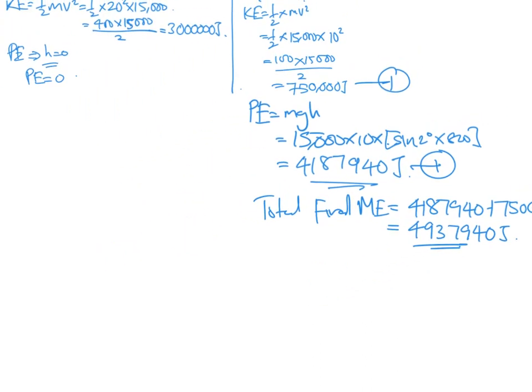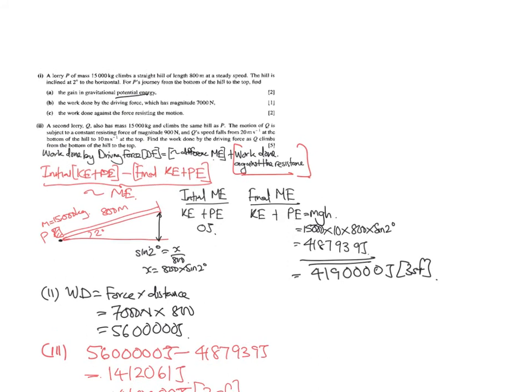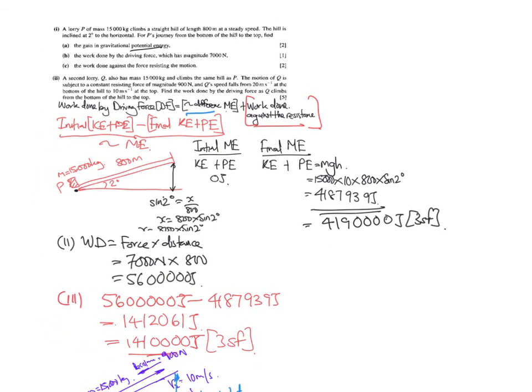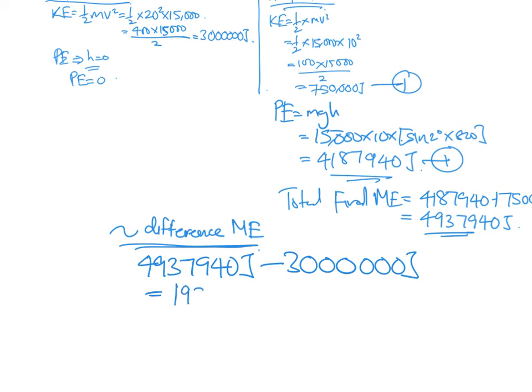But now you have to find the difference between both ME. Work done by driving force equals the difference in ME plus work done against the resistance. What they ask us is to find the work done by the driving force, but we haven't got the difference yet. So we take 4937940 joule minus 3,000,000 joule, and the answer is 1937940.